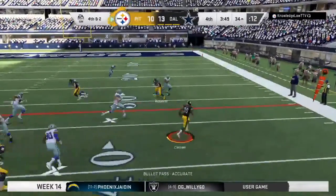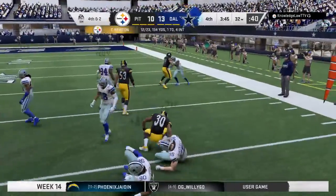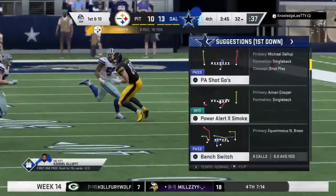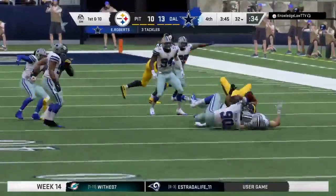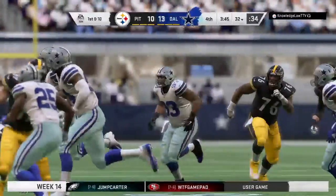They snap it to Newton. It's complete. Swings it out to his running back. And now this is going to depend on the spot. And they say he's just short. Jason Garrett might be wanting to reconsider the decision to go for it there. And the Cowboys defense is going to get him the football back.